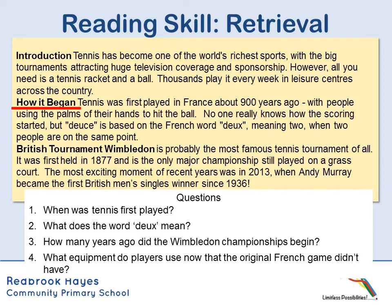So again, question 2, what does the word deux mean? Well, I've seen that in the text, so scan over the text, find it, and you can see it there. And remember, when we're looking for the meaning of a word, we need to read around. So we might read before it and after it. And in this example, it actually tells you the answer. So it actually means 2. You can see that right next to it.